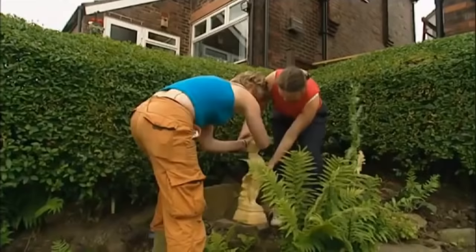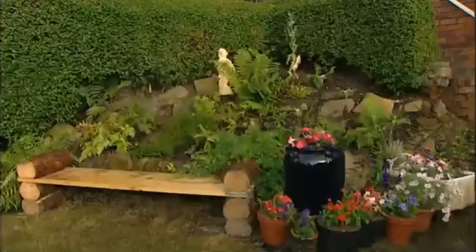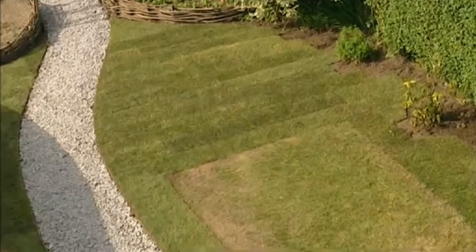Finally, everything's coming together. The last bit of slate has arrived for the path. The rockery and the bench look great, and we've reshaped the lawn to match the line of the path.